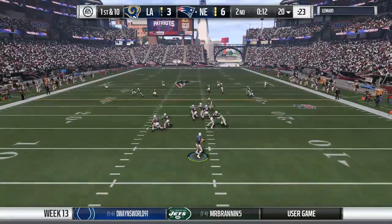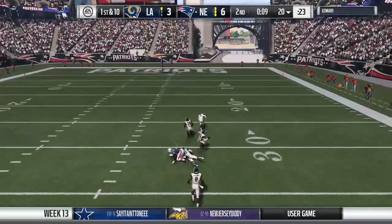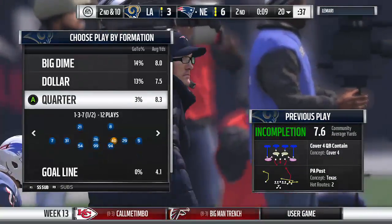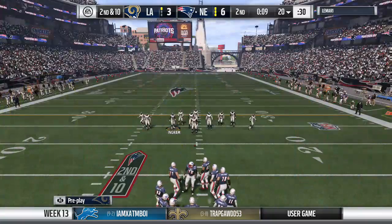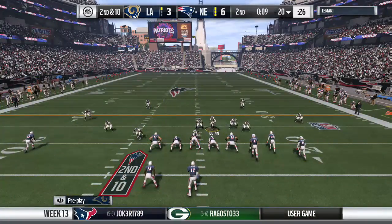Throwing on first down is Brady. Letting one go deep here for Gronk. And he bats it away, and it falls down incomplete. Unable to get it to Gronkowski that time. And that'll make it 2nd and 10. Well, he decided to air it out a little bit on that play, take a shot downfield, but the coverage was really nice. Able to get a hand in and tip it away.